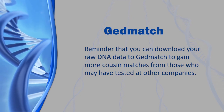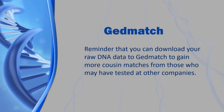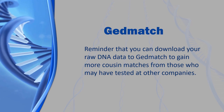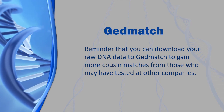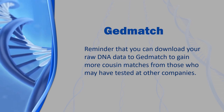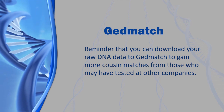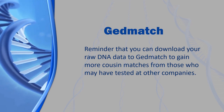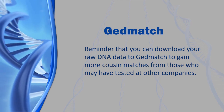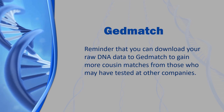So just a reminder too that you can also download your raw DNA from any of the test companies and upload it to GEDmatch to gain more cousin matches. Now GEDmatch is a service that is kind of standalone. They don't do testing. This was created by a couple of guys who are software geeks, and they created a way of taking the raw DNA and building an algorithm so that it could be compared against other testing companies. They offer that pretty much for free. There is a paywall on part of it, but you can upload there. And so anybody from any testing company could cross-match with you there.